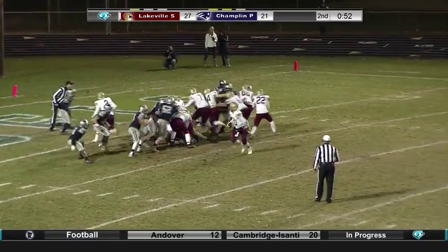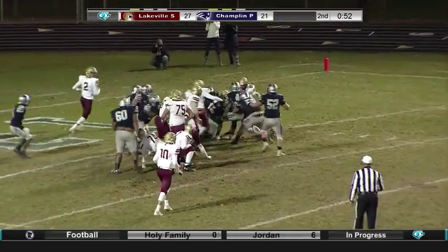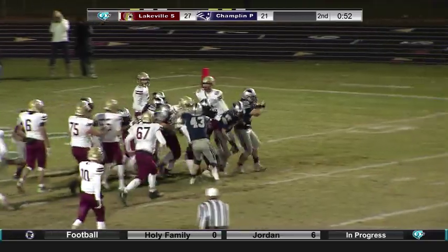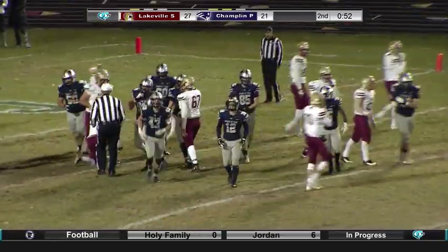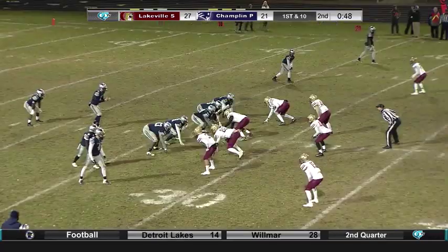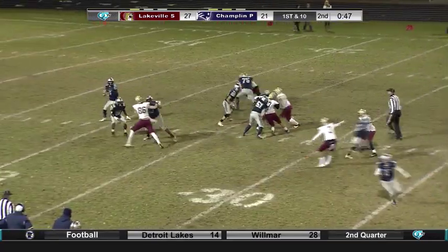Patterson takes the snap. Handoff to 22, trying to bang his way around again. They go to that right side until they can prove they can stop it. Yep. Two to the right. Low snap once again.